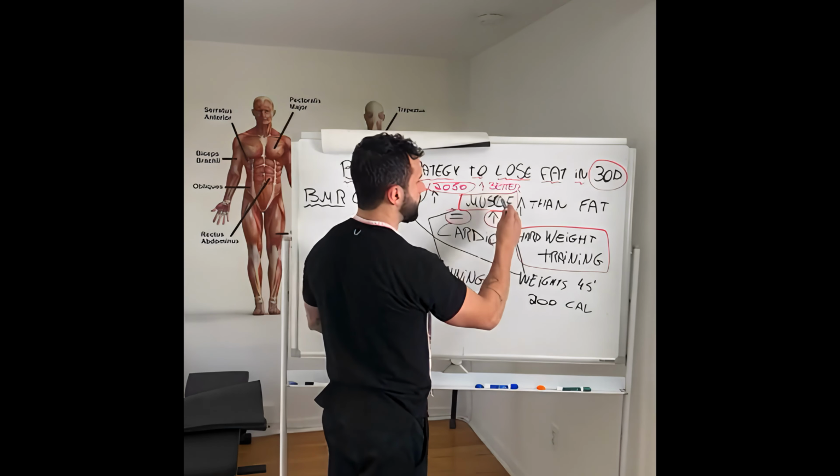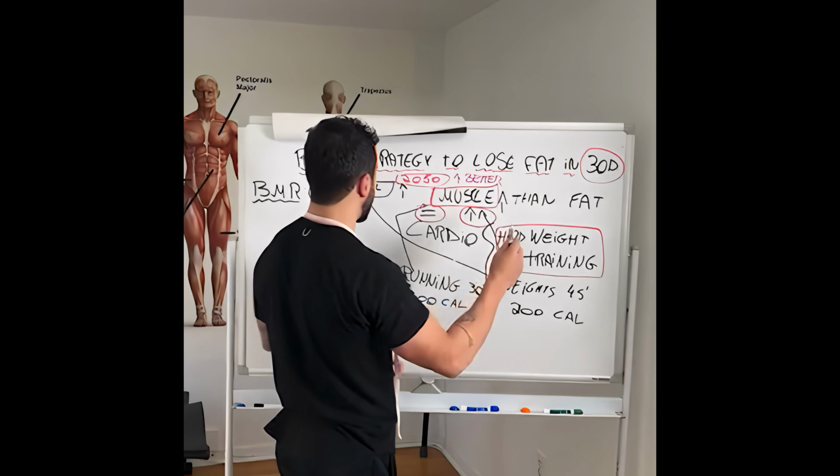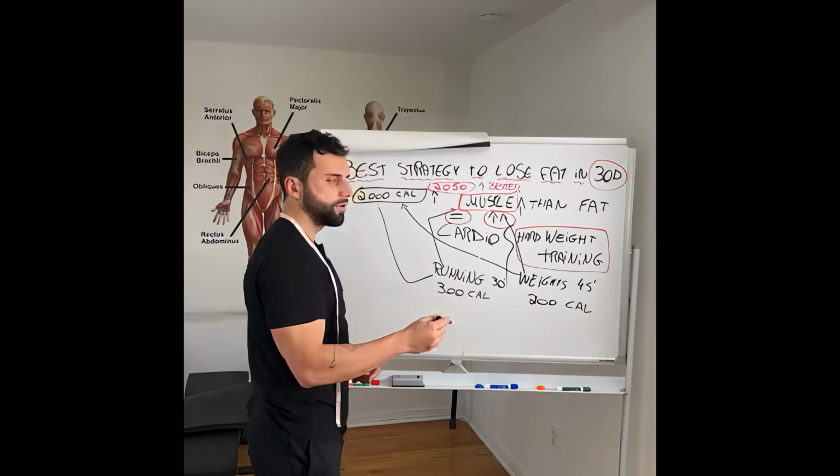How do you know that? Take pictures. I take pictures of my clients, okay? And then you can see your body. If you are accumulating more fat or if you're developing muscle, you can see by the pictures. Take pictures once a week, like every Friday. And then you can monitor your body to see if you're losing fat, if you're gaining muscle.